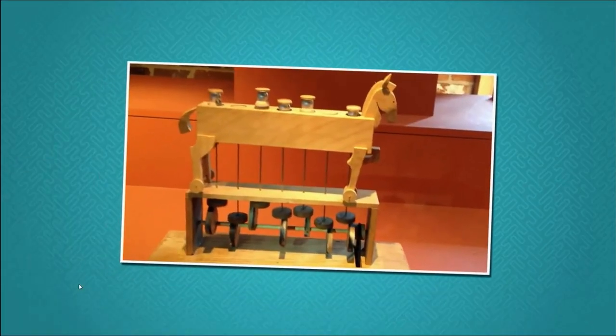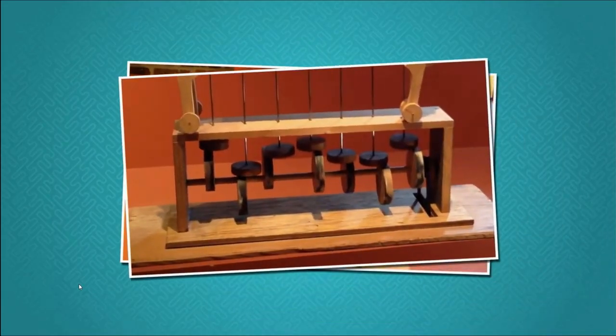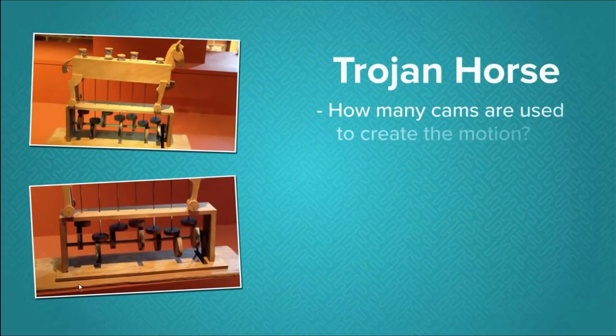The next example is the Trojan horse, designed and built by the same artist, Paul Spooner, in 1986. This device is belt-driven. An unseen motor drives a rubber belt below the surface, which rotates the axle. Take a close look at this automaton before it's put into motion. How many cams are used to create the motion?